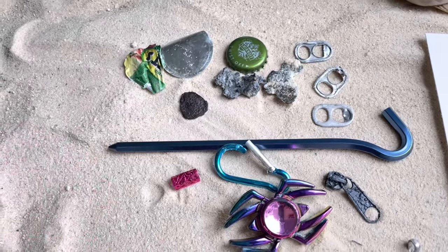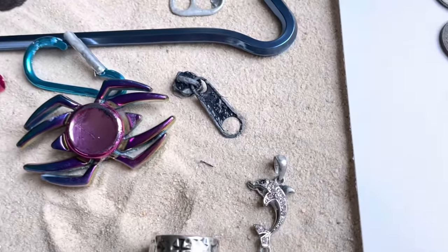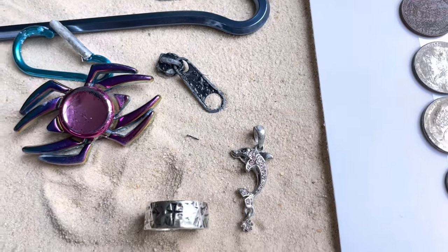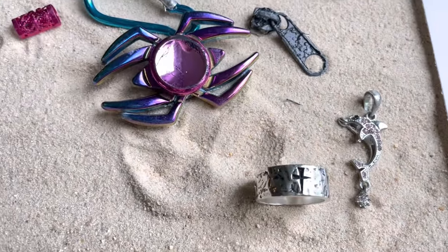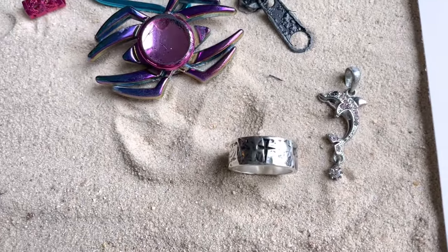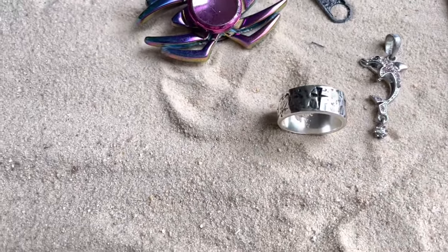And then for jewelry, we got the dolphin pendant, and I've checked and it is just costume jewelry. The coolest find, of course, was this ring. It turned out to be a James Avery ring, and it retails for about $89. So that was a very neat find.